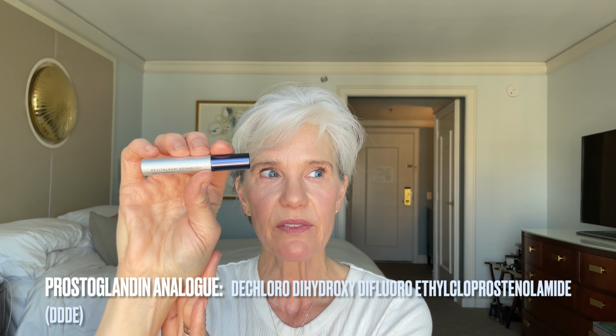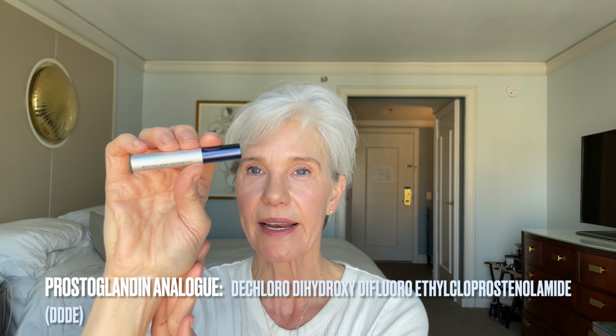Now, I alternate this with my Bimatoprost. This, I do believe, has a type of prostaglandin in it, but it's not strong like the prescription formula. I use the Bimatoprost or Latisse prescription formula to grow my lashes, but I alternate it with a more nourishing formula, and this is the one that I use. Bimatoprost, you have to get by prescription. It does have the potential to change your eye color and your lid color. It can darken the lid color. I haven't had that experience, but it can be slightly irritating, so I like to alternate it with a more gentle formula.